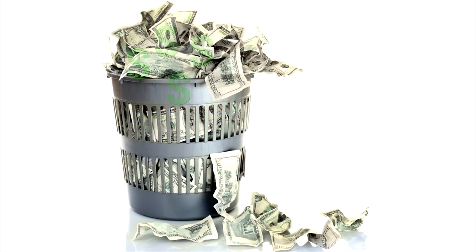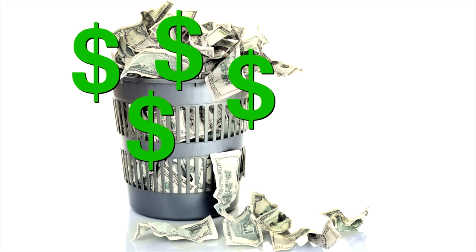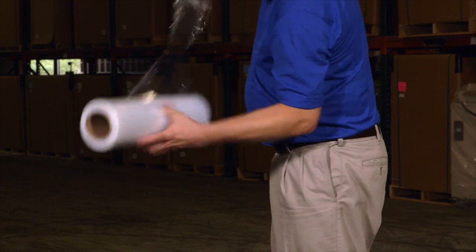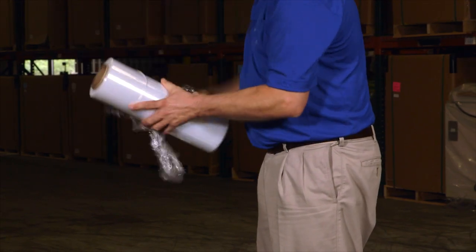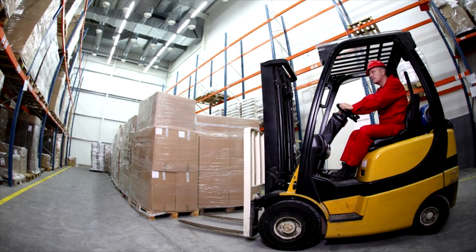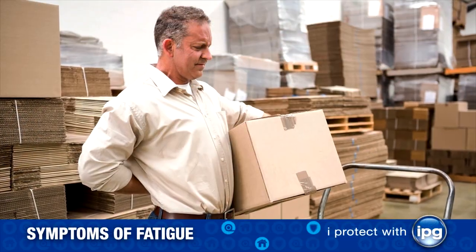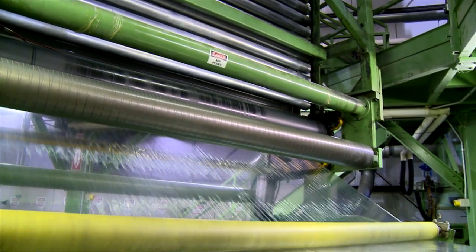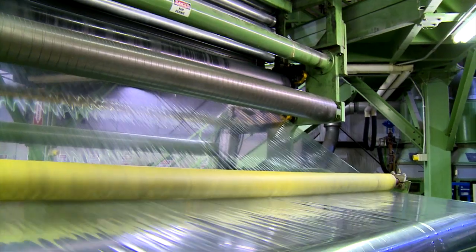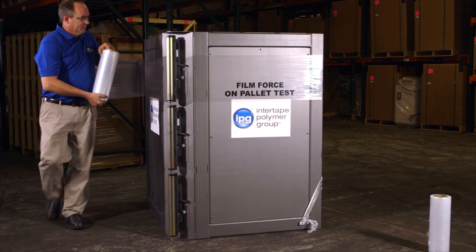Time and money can be wasted due to hard wrapping starts and torn edges during the wrapping process. Operators using a standard 70 or 80-gauge hand film may get frustrated by the weight of the roll. Heavier rolls make life difficult for the operator, causing excess fatigue and loss in productivity. IPG's Orbit Air B is technically constructed with multi-layers to ensure performance at the lower 30-gauge.